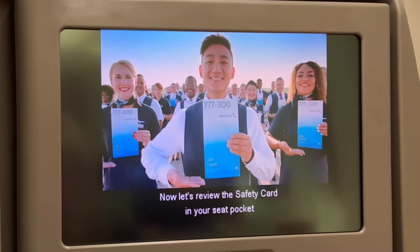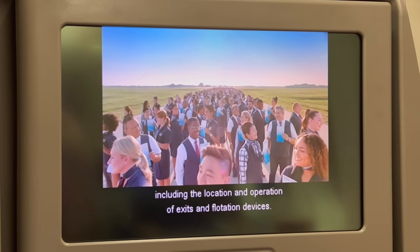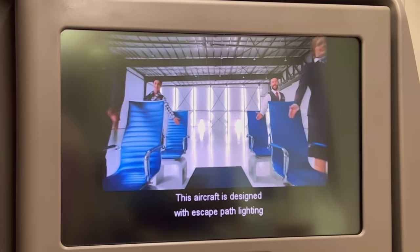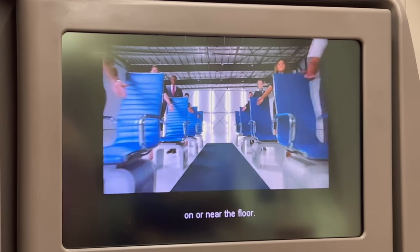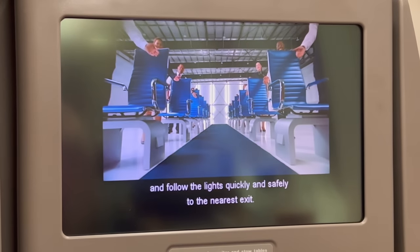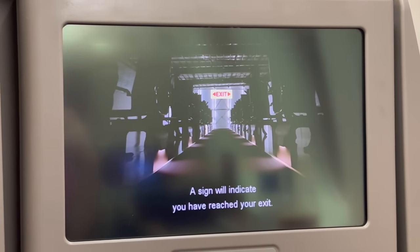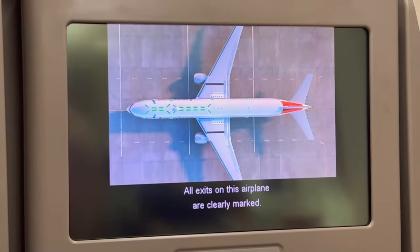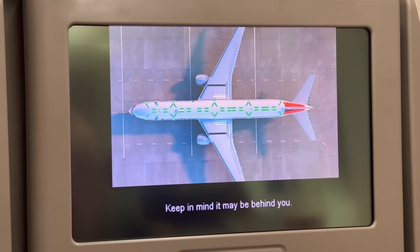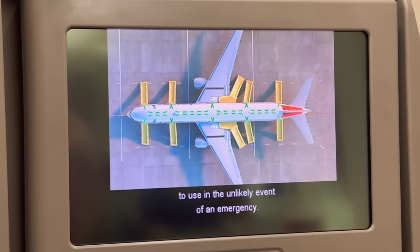Now let's review the safety card in your seat pocket, which explains the safety features of this airplane, including the location and operation of exits and flotation devices. This aircraft is designed with escape path lighting on or near the floor. In the unlikely event of an evacuation, leave all carry-ons behind and follow the lights quickly and safely to the nearest exit. A sign will indicate you have reached your exit. All exits on this airplane are clearly marked. Take a moment to locate the nearest one. Keep in mind, it may be behind you. All door exits have evacuation slides to use in the unlikely event of an emergency.